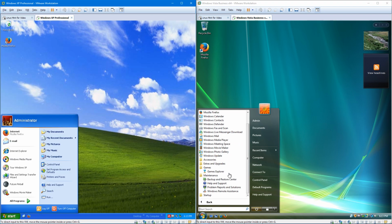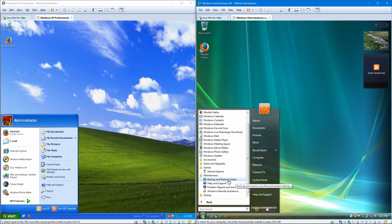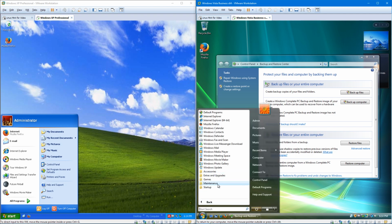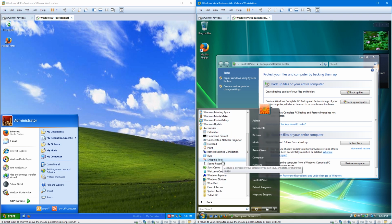Windows Vista also actually came with some pretty useful new programs. Windows Vista was the first operating system that introduced a proper backup center. Windows Vista allowed you to create a complete backup of your PC, which I find really nice. It also allowed you to do a complete restore to your PC, which I also find pretty nice. It also includes a problem reports and solutions center for reporting problems and getting solutions to your problems. And little niceties like that were included in Windows Vista.